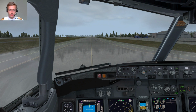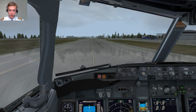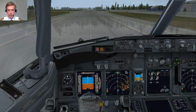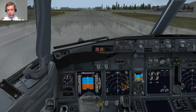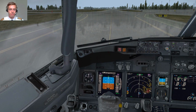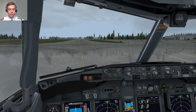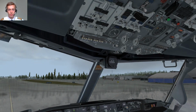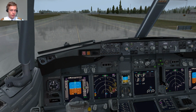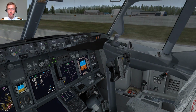Okay. Looking good so far, going to the end of the runway. Temperature still 1.3. In the Netherlands it's definitely a lot hotter, so I'm kind of sweating in here. But okay. Alright, for departure we have the landing lights, the strobe lights to go, and the TCAS on TA/RA. And the rest should speak for itself for this departure.